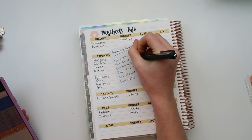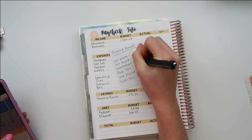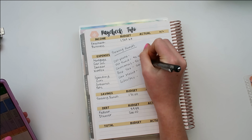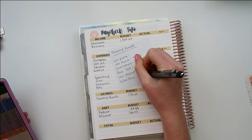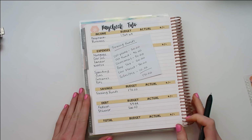So I will be putting $40 into the vet fund, $50 into the Christmas fund, $20 into property tax, $30 into car maintenance, and then $10 goes into gifts and miscellaneous. And then that is $150, and then the other $20 goes into the cell phone fund. So that is how I'm going to be doing that. Totals my $170 here. So that is the breakdown of my sinking funds.